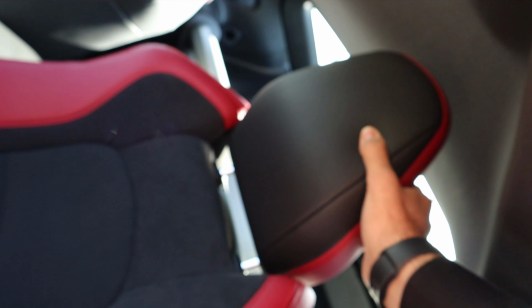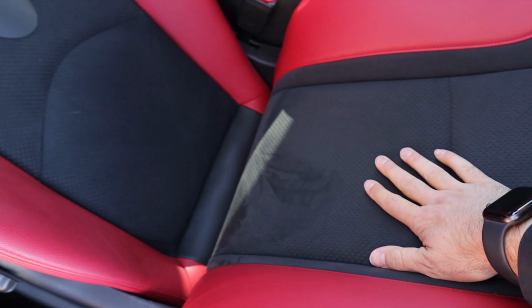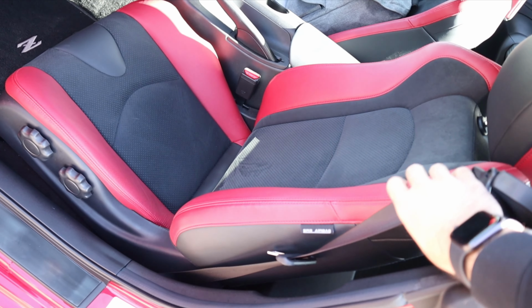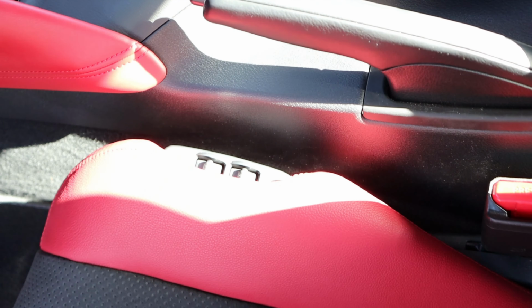And here is the seat itself. So you can see again a mix with the black and the red here. The top of the headrest is actually leather, but then down below, we've got again the Alcantara inserts. Notice it's perforated, which looks really cool. Again, the contrast between the red and the black is fantastic. And then you have your little seatbelt here. You got some seat adjustments on this side, and then the rest of the seat adjustments are actually on the other side, which is kind of interesting.